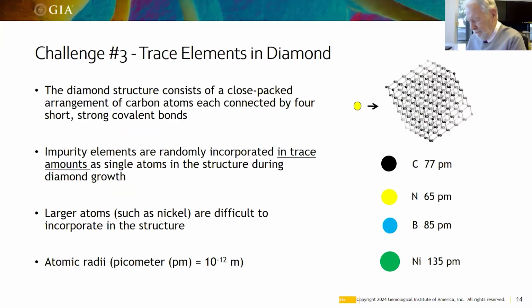So trace elements. I have my little illustration there on the upper right of the diamond lattice, the black carbon atoms all arrayed. The diamond structure consists of a close packed arrangement of carbon atoms connected by strong covalent bonds. And the impurity elements are randomly incorporated in trace amounts as single atoms during the growth. And the most common impurity element is nitrogen. So the little colored dots: black represents carbon, yellow nitrogen, boron is blue, and this is an example, nickel is green.